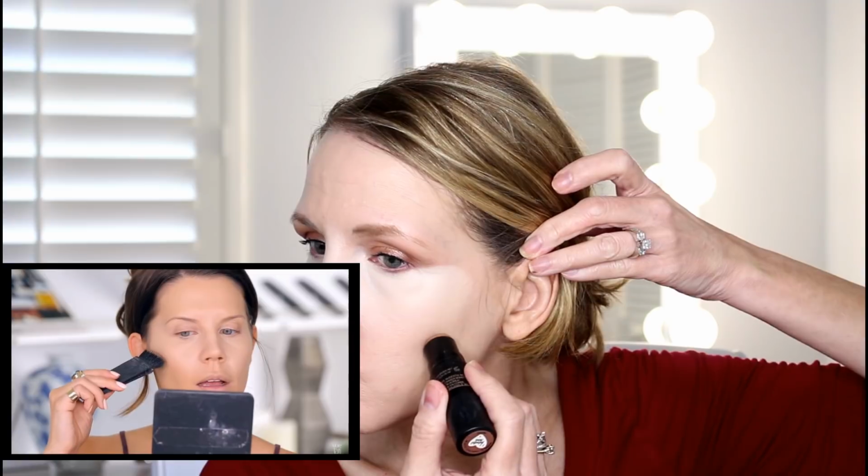So now what we are going to do is take a cream contour. I go higher versus lower. I used to go underneath, and that would almost drag my face down. Right now what I'm doing is I cheat it, and I'm going slightly on the cheekbone itself, and I don't go any lower than my nostril. Okay, so we're just going to blend this in.